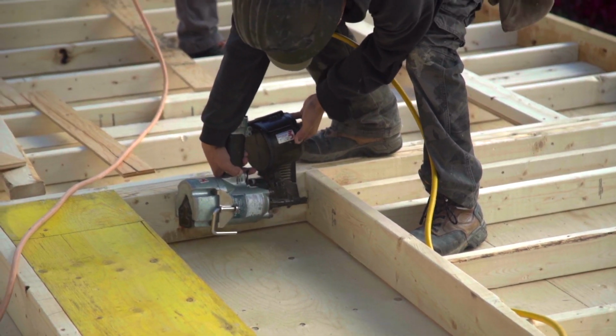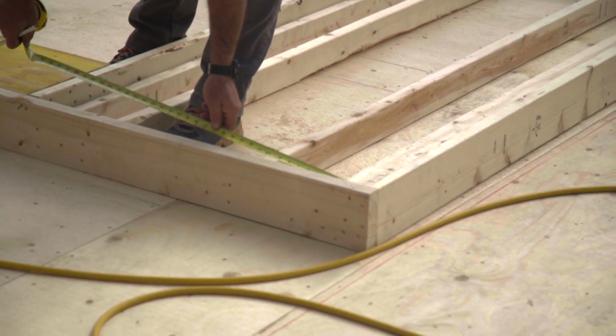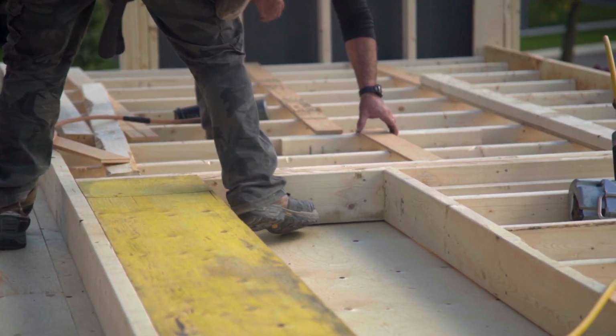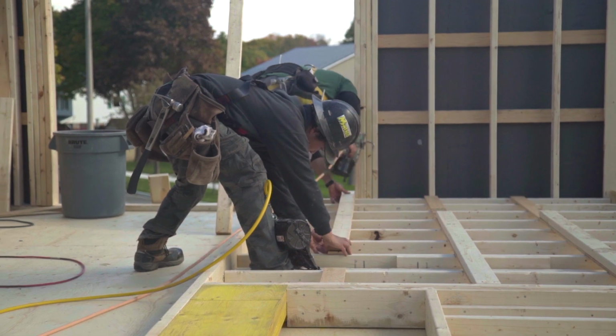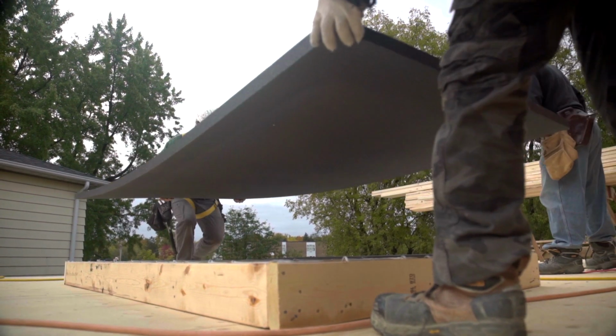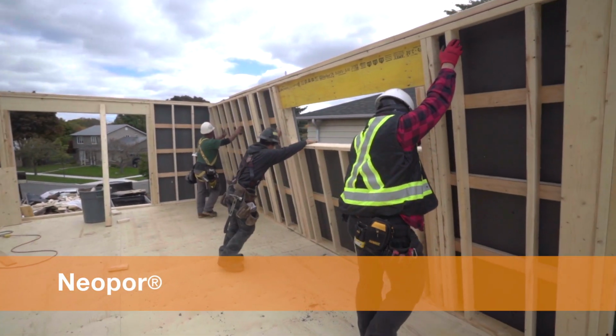It starts off in the framing with 2x6 top plates and 2x4 studs running vertically. And we incorporate a 2x4 stud and a 1/2-inch sheet of plywood to take up that 2-inch air gap that's left between the two spaces. And after the framing, after the wood's put together, then we put Neopor insulation on top of it, and then the wall's put up on the house.